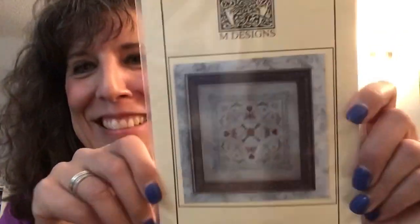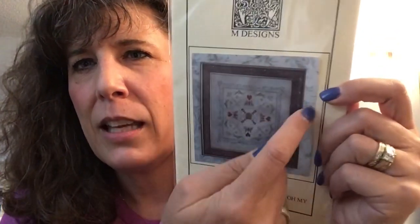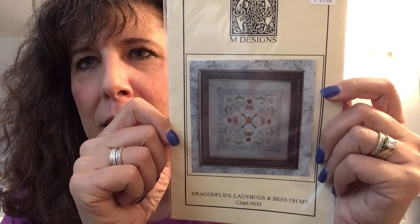So, and then this is from M Designs. It's called dragonflies, ladybugs, and bees. Oh my. So here's this little guy, and around it, it says, I gotta get my readers so I can read what it says. It says dragonflies, ladybugs, and bees. Oh my, okay. So that's what that says. But if I'm gonna stitch this, I'm not gonna stitch those words. I think I just like the little square itself. So I thought that was kind of cute.